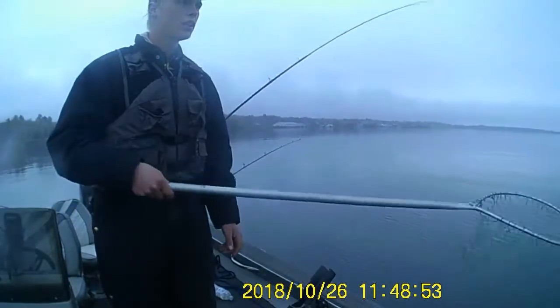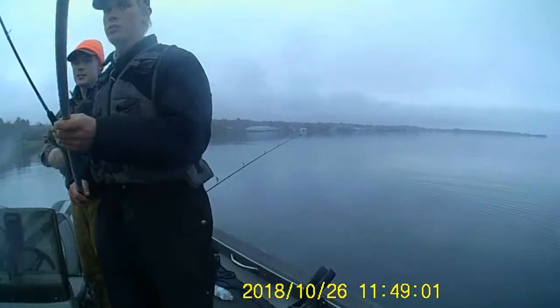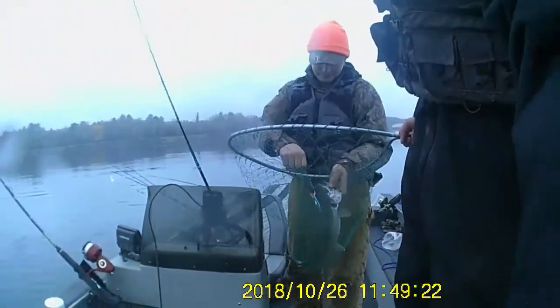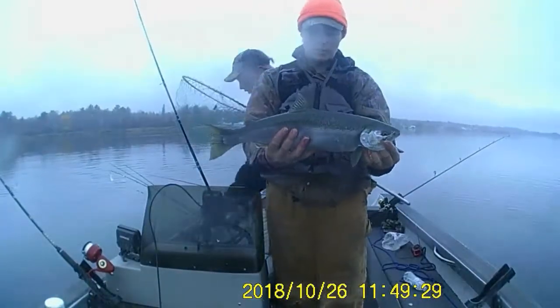He's kind of on the surface there. Not that big. Bring him up front here. Ready. All right. There you go. There's the salmon. Salmon number one. Nice coho. Nothing huge.